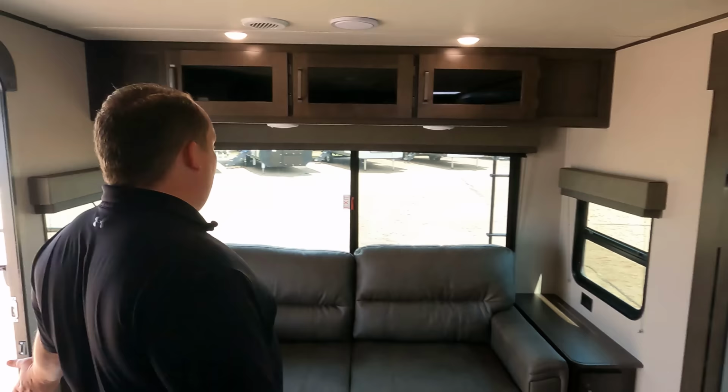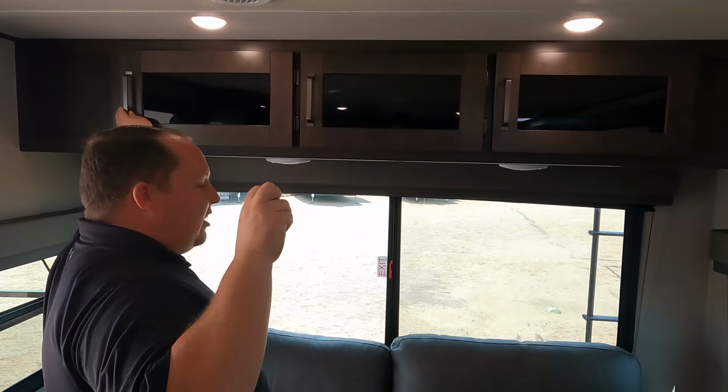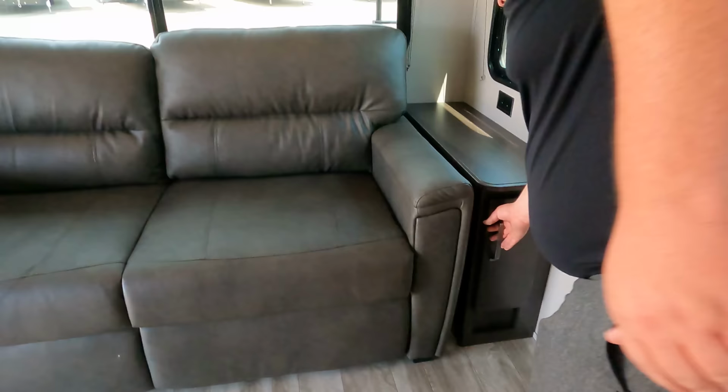Cool. Let's begin back here. And well, I'm looking and I'm liking. Yeah, me too. No dinette. Yeah. Love it. Back here, we have very nice cabinetry. Now see, this is gonna be a lot like the Winnebago. For sure. Even though it's entry level, it's far superior. And you can just tell with the build quality. Absolutely. Nice big windows right here. You do have storage on both sides. One right there and one right there.